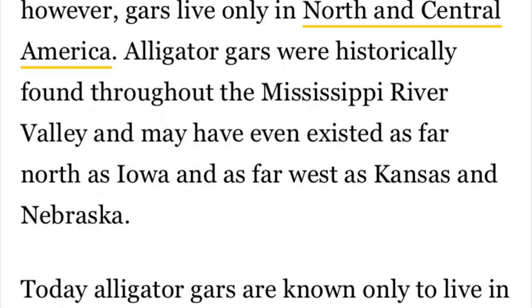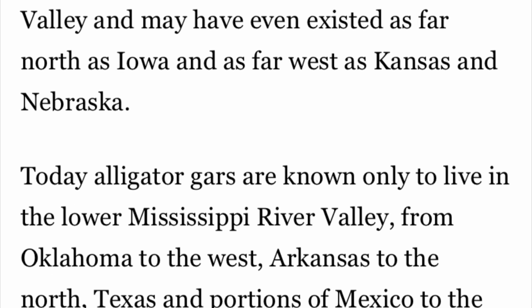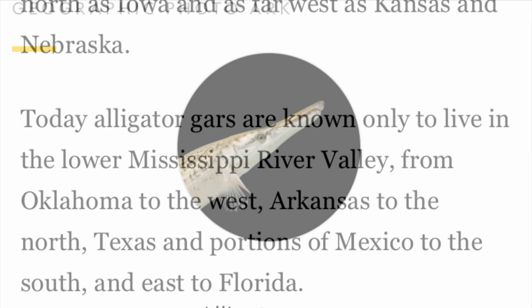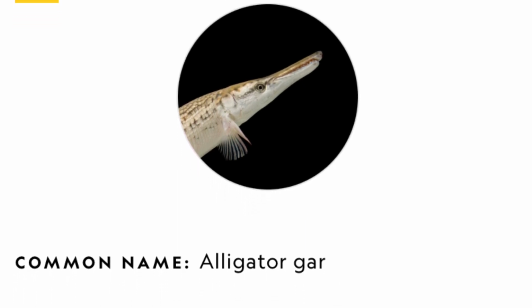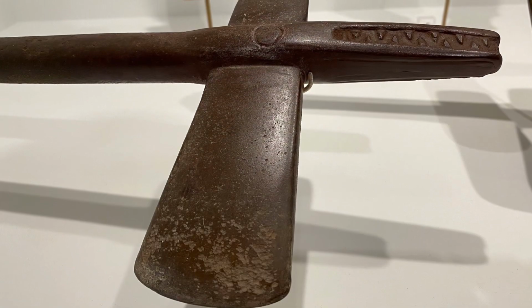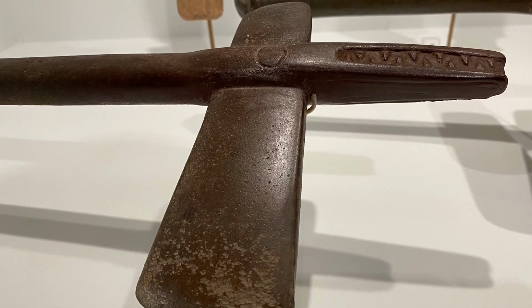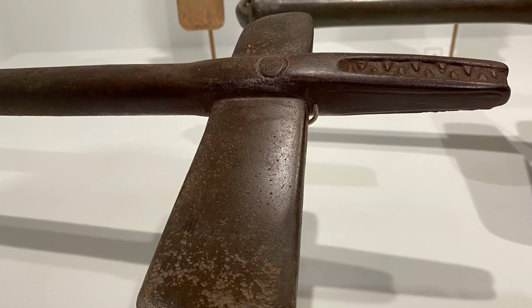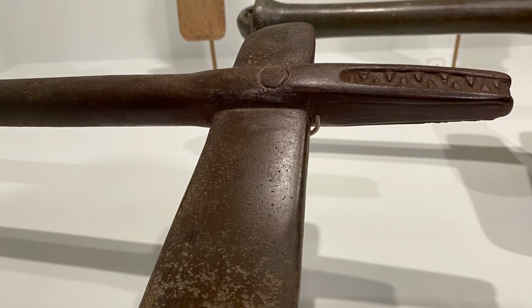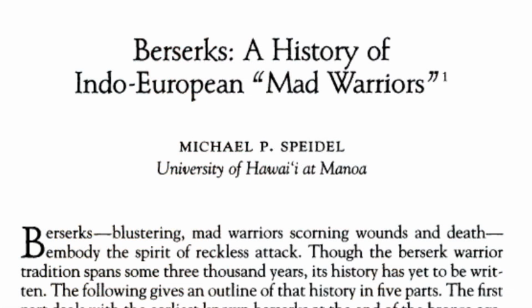But now let's go from earth to water and the alligator gar. These are now only found in North and Central America, so some of our overseas viewers might not know what this is. Well, it's a freshwater fish, so it'd be found in those various parts that we saw on the map earlier, in rivers and places like that. But again, from the outside looking in, it seems like an odd animal to choose, right? Native cultures from the Americas, Europe, you name it, would of course find inspiration in the animal world. And you could have like the Aztec jaguar warriors. And then in Europe and elsewhere, you had wolf and bear warriors, that kind of thing.